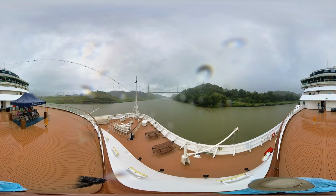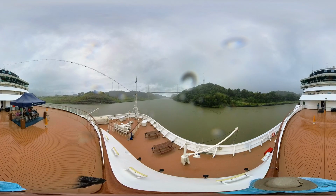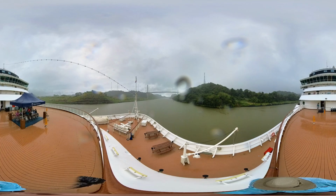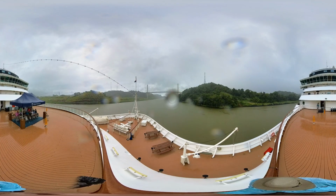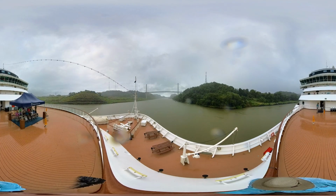We're about to sail under the Centennial Bridge. As I mentioned, it was opened in 2004, named for Panama's Centennial, which occurred back in 2003. This bridge was opened 90 years after the canal. The canal came along in 1914.